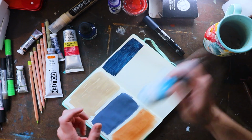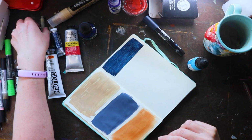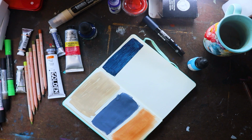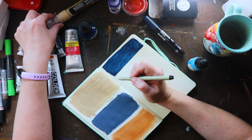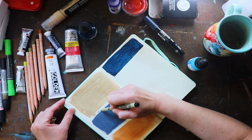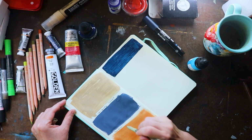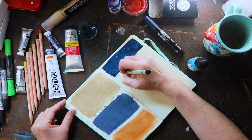Let's do, I should probably label all this so I know what I'm doing. That would be smart, wouldn't it? Okay, so this is the, oh, I spilled some water off camera. You didn't see it, but I had a little disaster here 10 minutes ago. Okay, so this is Liquitex up here, and this is Holbein Fine Wash here. This is Pastel here, and this is Posca here.